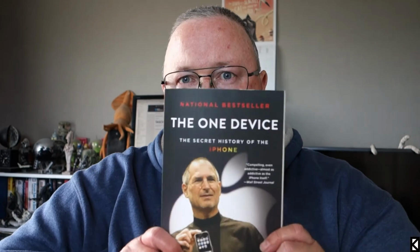Okay, the first one I've got from there is The One Device. This is a book about the development and marketing and business behind the Apple iPhone, by Brian Merchant. I've had that on my wish list for a few years now, so it's probably a little out of date.